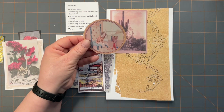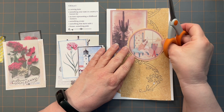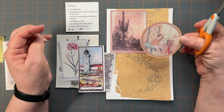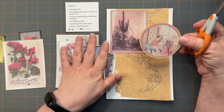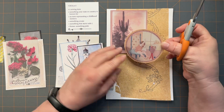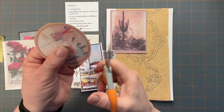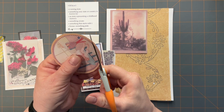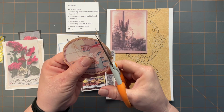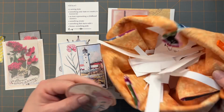This image came from the New York Public Library digital site, like so many of my things. I think everything except for the background paper came from the New York Public Library site. Yeah, let's give her a bit more of a trim, and then I don't have to worry about my wonky circle. Scrap basket back.